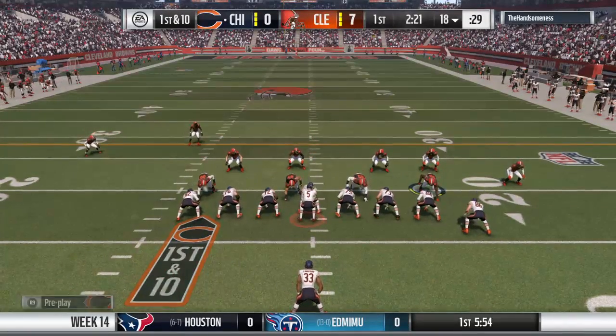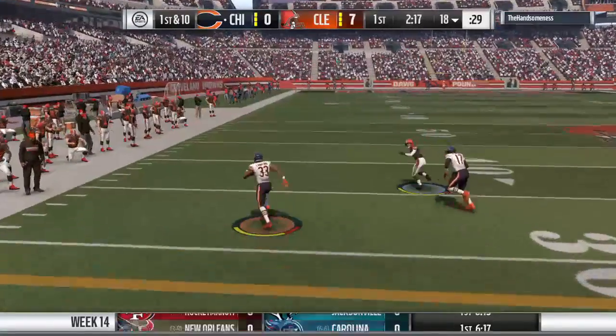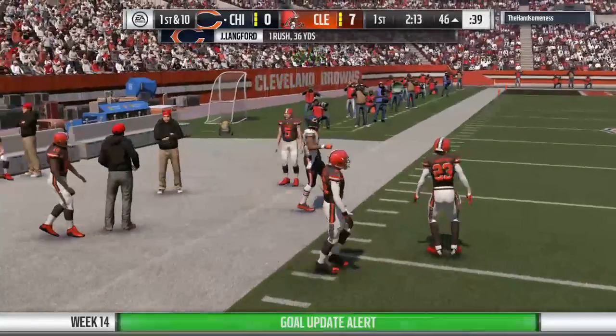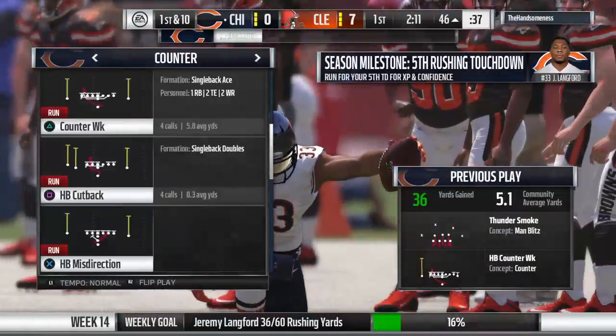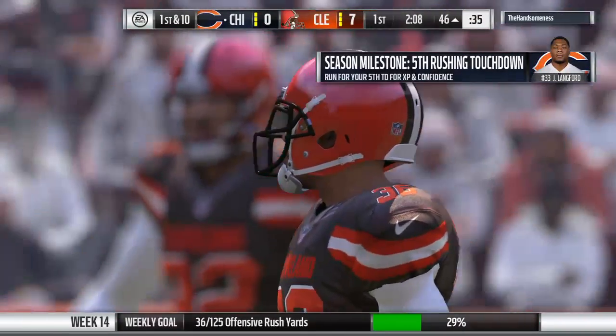The lone setback is Langford, and they'll give it to him here. He's got room, and he cuts it out to the sideline. He's brought down after a good gain. A big play there out of the running game, 36 yards. Dance class, anyone?